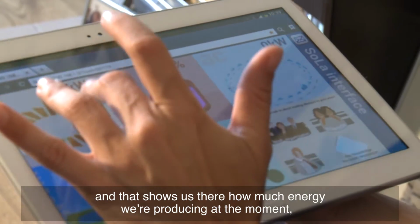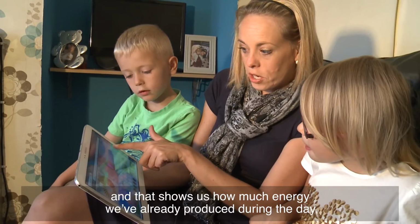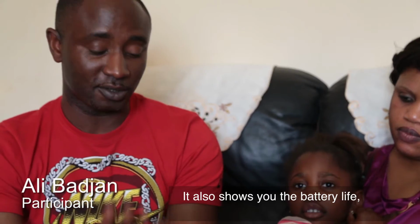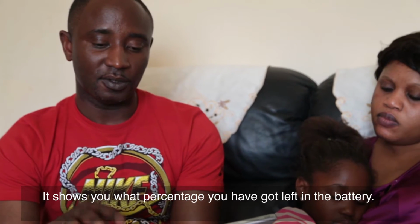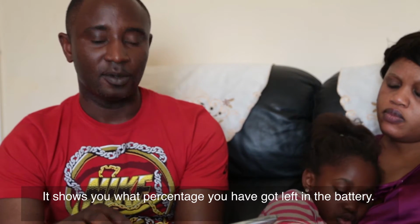And that shows us there how much energy we're producing at the moment. And that shows us how much energy we've already produced during the day. It also shows you the battery life, because we've got everything stored upstairs with it in our loft. It shows you what percentage you've got left on your battery.